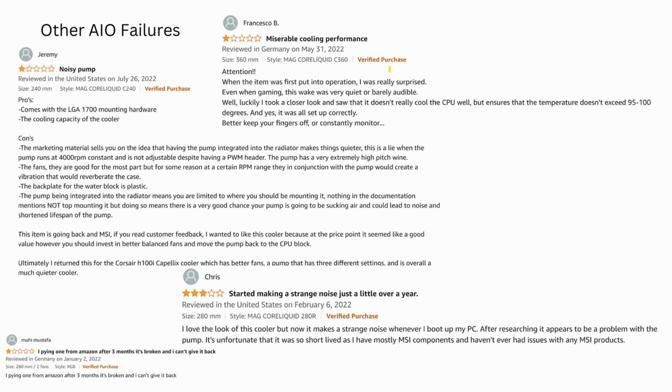If you read customer feedback, I wanted to like this cooler because at the price point it seemed like a good value. However, you should invest in better balanced fans and move the pump back to the CPU block. Ultimately, I returned this for the Corsair H100i Capellix cooler, which has better fans, a pump that has 3 different settings, and is overall a much quieter cooler.